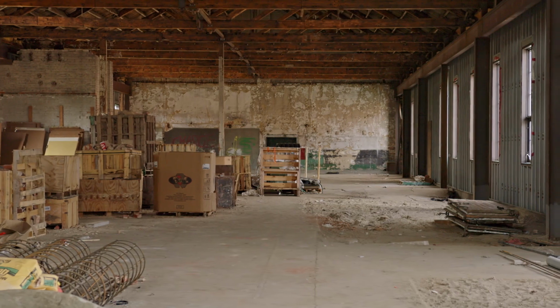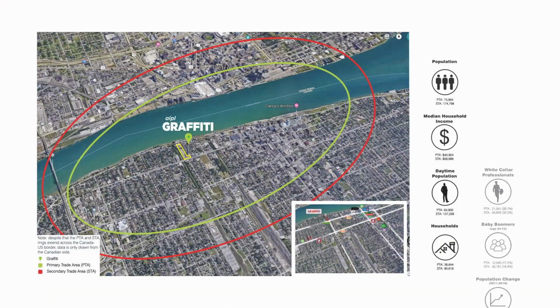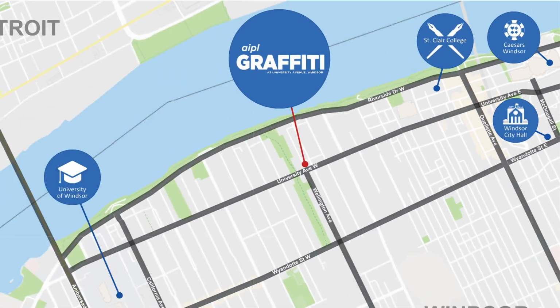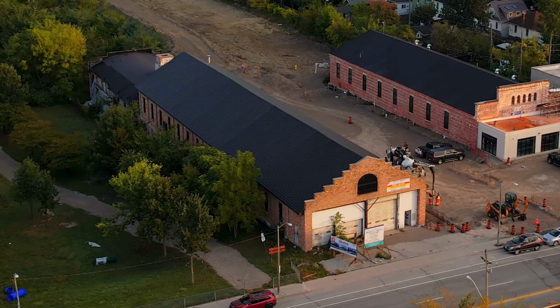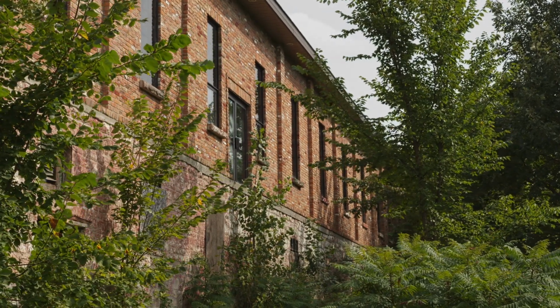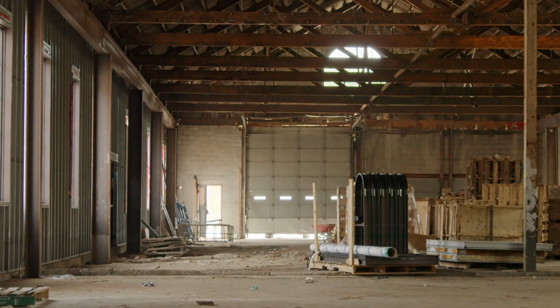The developing partners of Graffiti identified this location of Windsor as a prime example of untapped potential. With a grand vision of bridging Windsor's downtown core to the University District, Graffiti provides the first step and opportunity for you to be a pioneer of that mission. This building has the cool factor, so I just think there's an incredibly unique opportunity for the right user, right? This is not a cookie cutter building by any stretch, and we're looking for that type of user. This will be a catalyst property and going to make a big difference to the neighborhood and the general area.